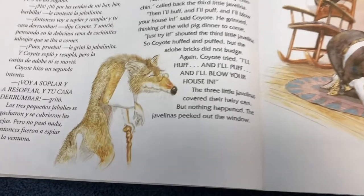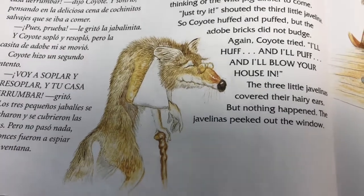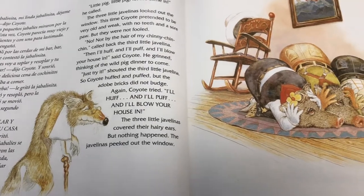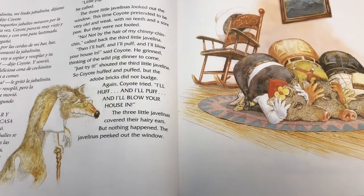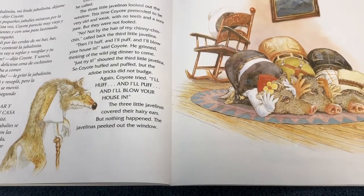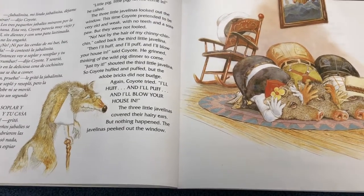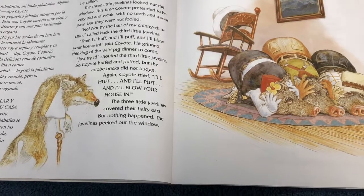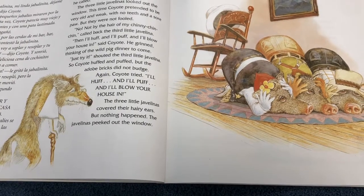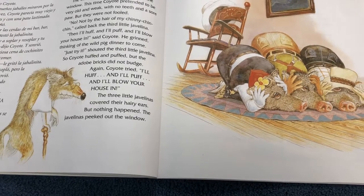This time, Coyote pretended to be very old and weak, with no teeth and a sore paw. But they were not fooled. "No, not by the hair of my chinny chin chin," called back the third little javelina. "Then I'll huff and I'll puff and I'll blow your house in," said Coyote. "Entonces voy a soplar, iré soplar, y tu casa derrumbar," dijo Coyote. He grinned, thinking of the wild pig dinner to come. "Just try it." "Pues prueba," shouted the third little javelina.